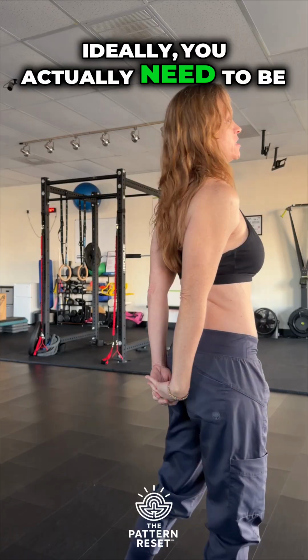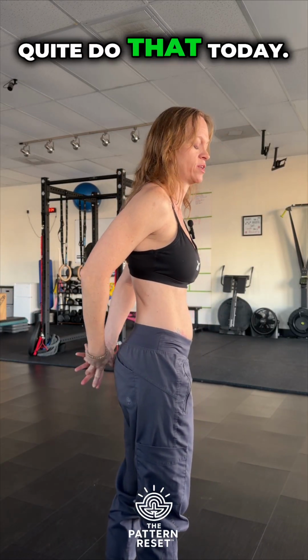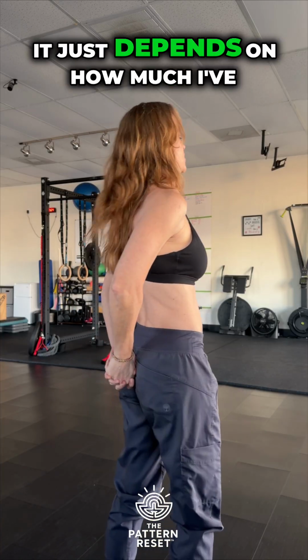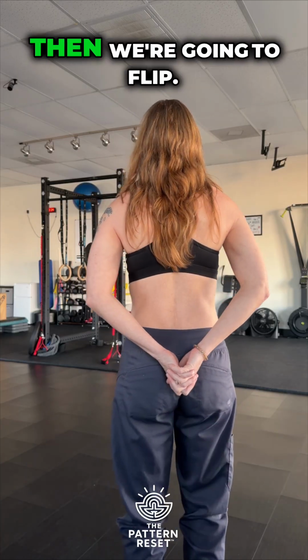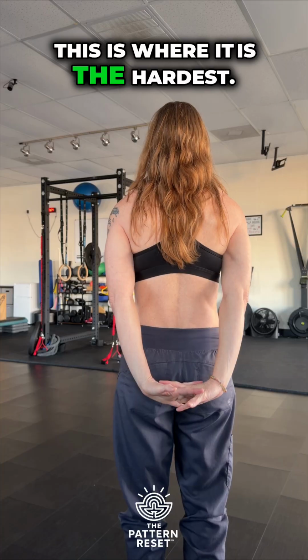Ideally, you actually need to be able to get your arms to about 90 degrees. As you guys can see, I couldn't quite do that today. That's okay. On some days, I'm able to. Just depends on how much I've been working out, really. Then we're going to flip. This is where it is the hardest.